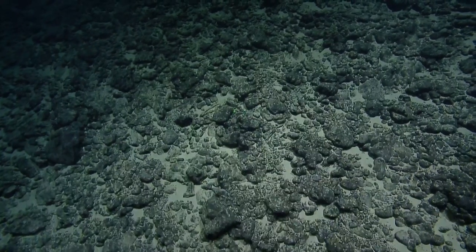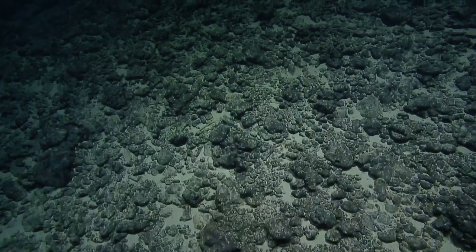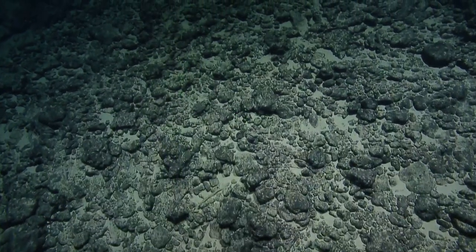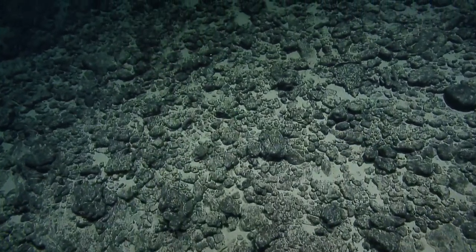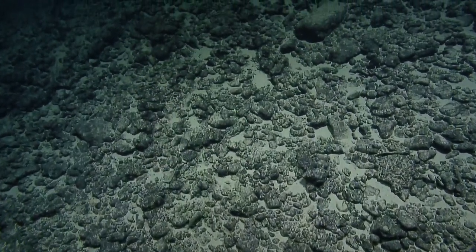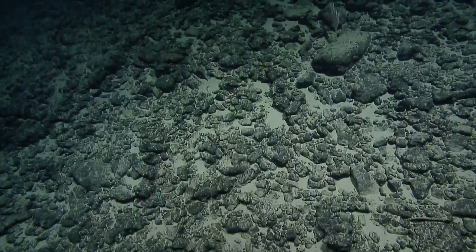What I do at URI, so I'm specifically working on this ferromanganese crust project. I finished analyzing samples from two previous Nautilus cruises. And so I'm trying to collect more samples for another chapter, perhaps.